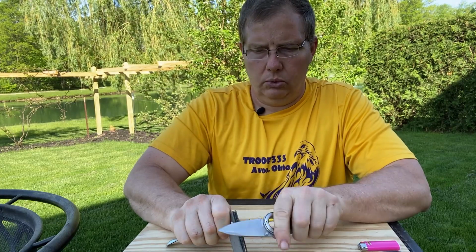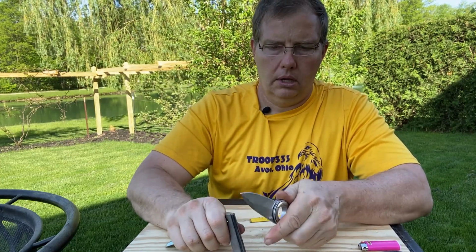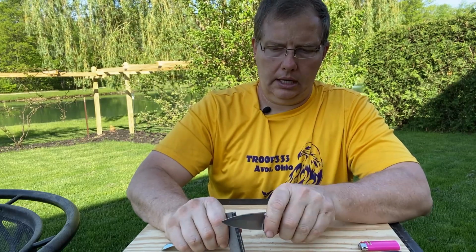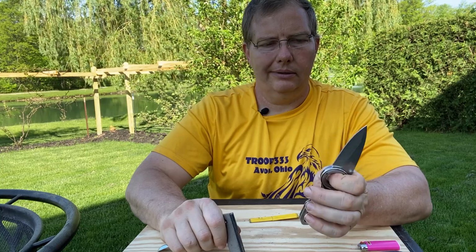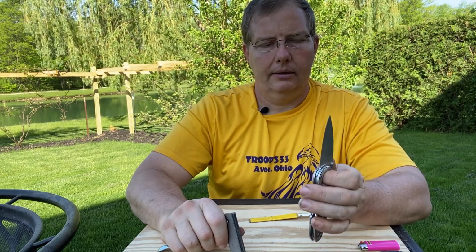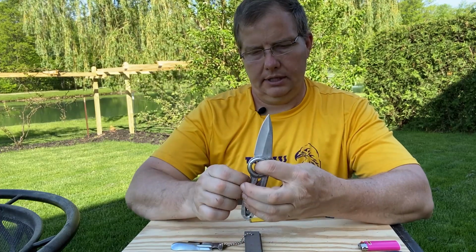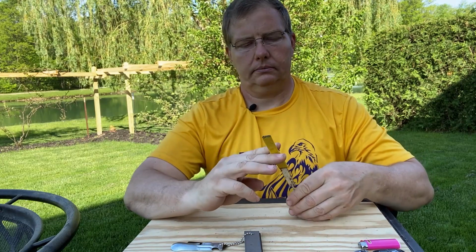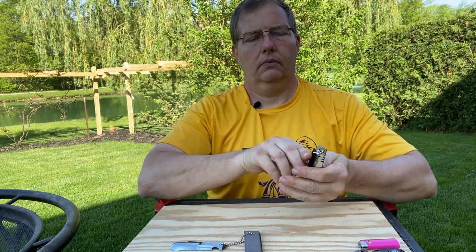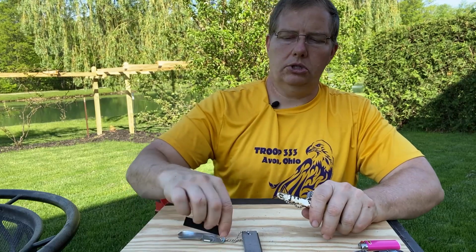the blade is up towards you, so you could potentially hog off your knuckle. But you really don't want to scrape utilizing your blade, because that is the whole purpose of having a knife, is to cut things. So that is why they give you this little handy widget.